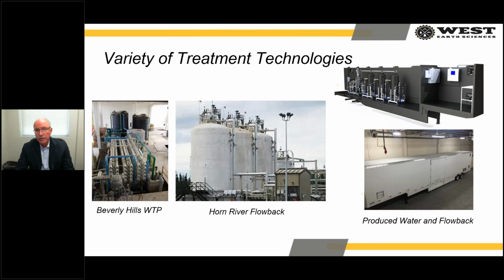Horn River was an example of an award-winning plant for high volumes of treatment in British Columbia for the purpose of treating H2S out of water for the purpose of hydraulic fracturing. And then on the right-hand side, you'll see a project that I've been involved with where we've taken the Horn River technology and basically scrunched it down to a modular system that can be applicable for smaller volumes and more remote locations.